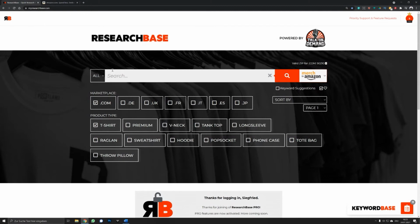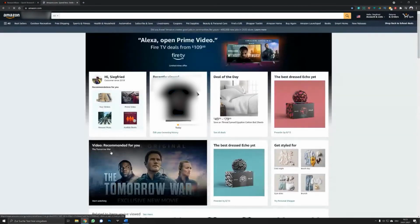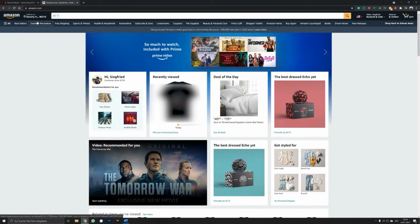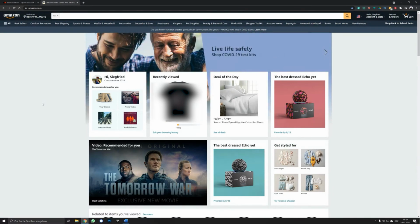Now we switch back to the Amazon.com page and enter the matching zip code and click Confirm. Now the shipping address is set to an American shipping address. That's all you need to do, but a lot of people don't think about it when they do their research.